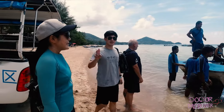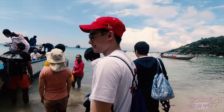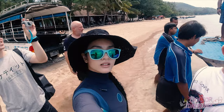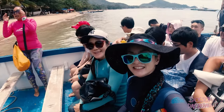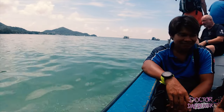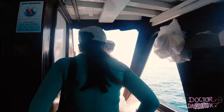Now the small transfer boat has arrived, and with the equipment, we will move to the big boat. We have a lot of company here, but only 4 of us are Thai, and the others are foreigners from China, Japan, and the West. It took us a couple of minutes and then we arrived at the big boat.